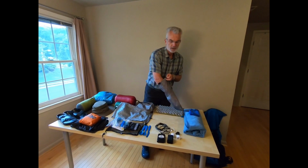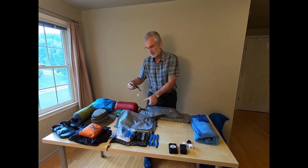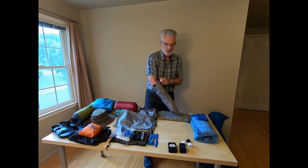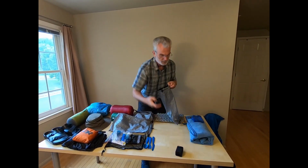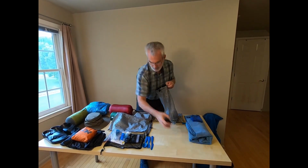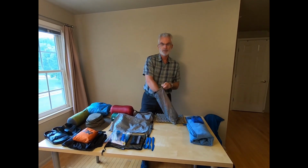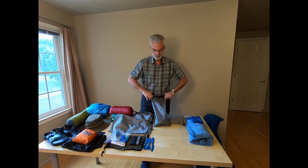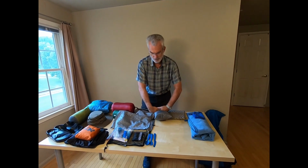I'm carrying all my electronics in a medium-sized Dyneema cloth stuff sack. It's waterproof and it keeps all the electronics together. And it might sound a little crazy, but in that same bag, I'm going to put my 2 bottle bandits, just so I know where they are.